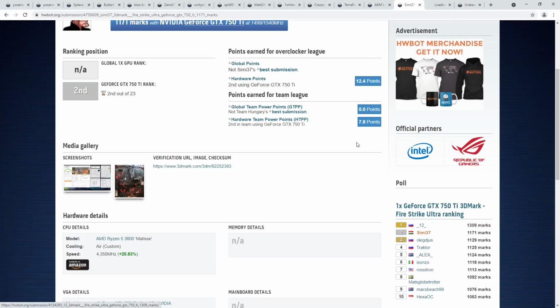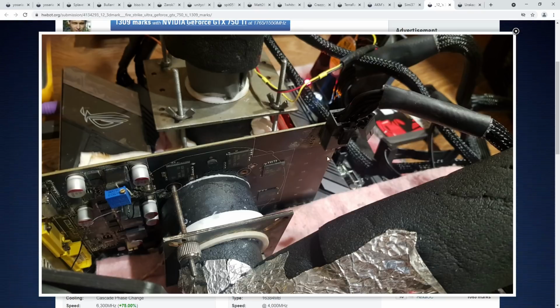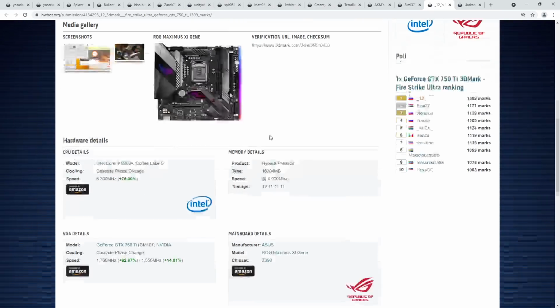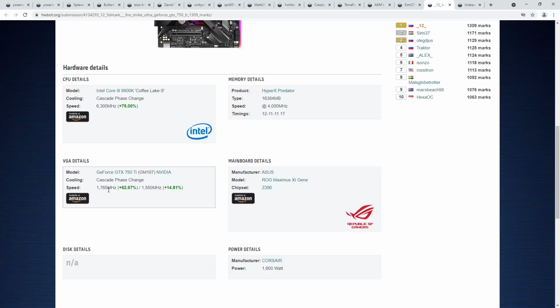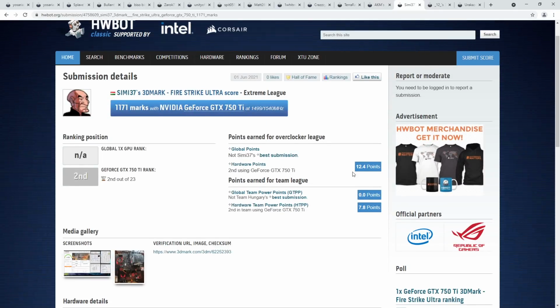Unfortunately, I don't think he's going to be beating first place anytime soon, because first place in this category belongs to 12. For those of you who don't know who 12 is, he runs very low-end GPUs on extremely overpowered cooling systems. So that's a cascade phase change on the CPU and a cascade phase change on the GPU. 1765 on the core with 1550 on the memory. So I don't think Simi37's ever going to beat that score.